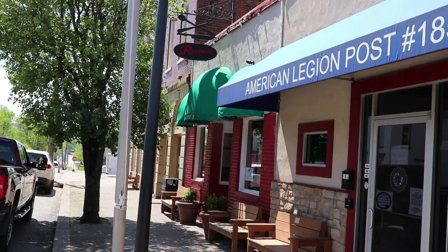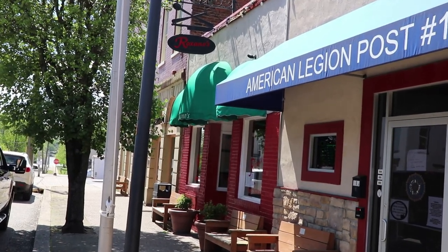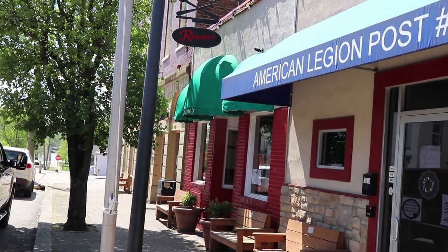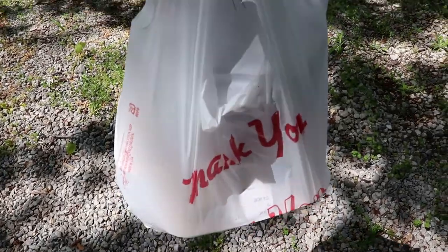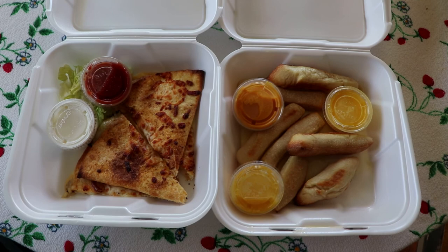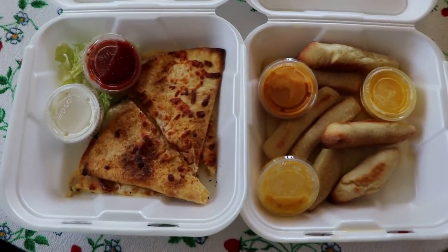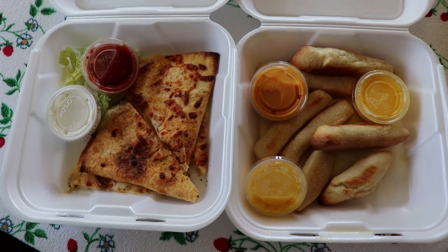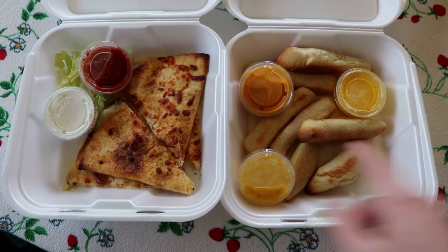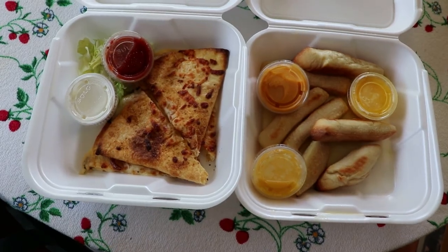All right, I'm here at one of my favorite restaurants in the world, Roxano's. It is obviously closed, but I am getting carryout. All right, mission accomplished. So as I mentioned, Roxano's is one of the greatest restaurants in all of history. I like eating there, but we just have to make do with the situation. So I got the breadsticks here. They are freaking amazing, and I also got a cheese quesadilla.